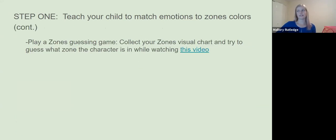And also a way to teach your child to match emotions to zones colors that I think is a fun way is playing a zones guessing game. And so I included a link to a video for how you might do this at home, and you could do this with any movie or show that your child likes, or even a book, in working through guessing what zone the characters might be in.